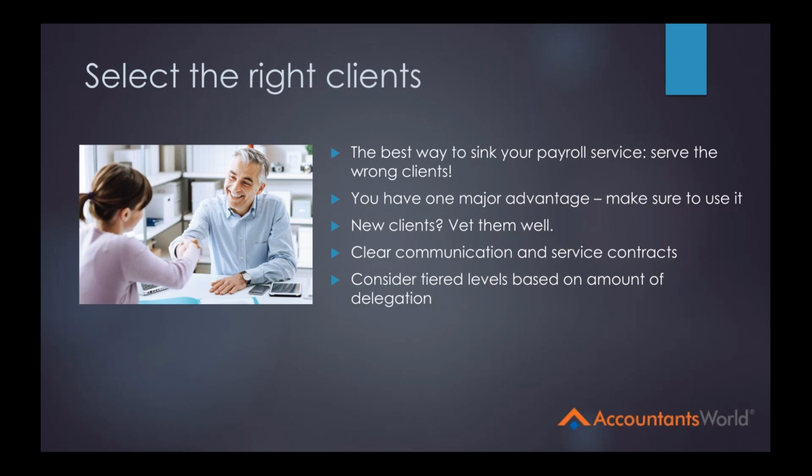Ask them if they would like to have capabilities that would make it easy for them to get payroll data to you and to save money by avoiding shipping costs and time for paychecks. If they're interested in that, that can be one tier of service that you offer. Another one can be one that is more full service, and then perhaps you have one that's in between. Now, this is very, very common, having this sort of tiered levels of service based on the amount of delegation that you and they would like to be able to offer. So rather than one size fits all, you have 3 levels of service.